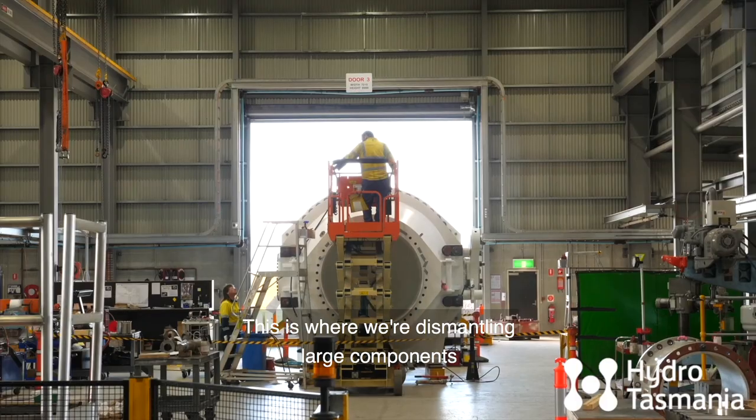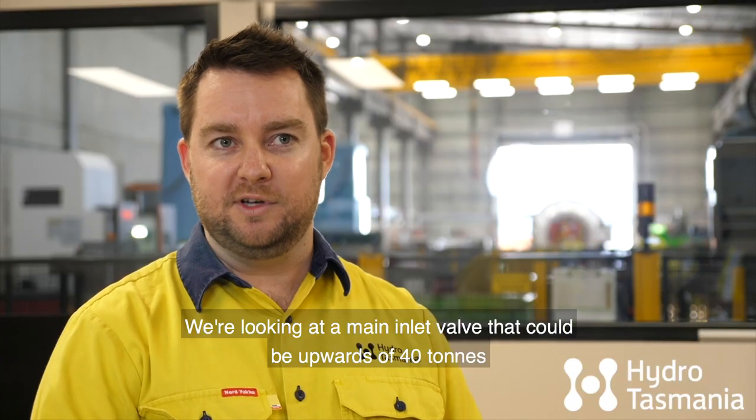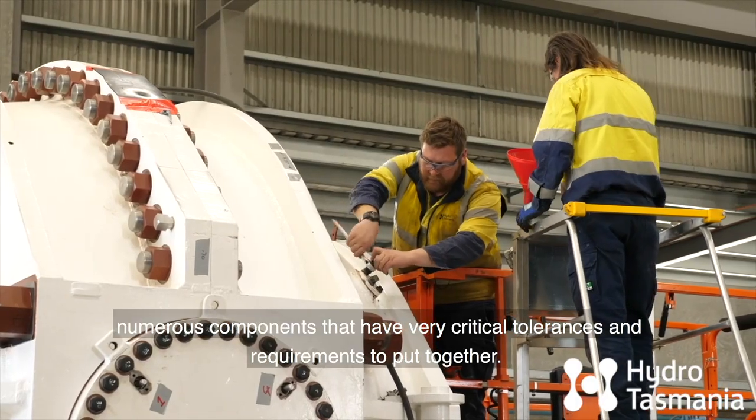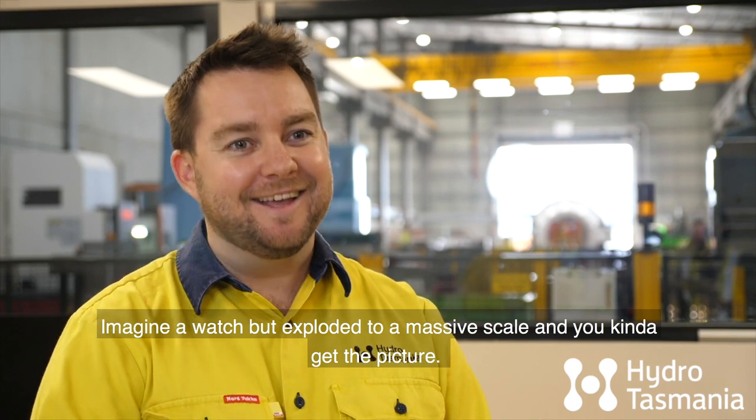We also do a lot of what's known as heavy fitting. So this is where we're dismantling large components. We're looking at a main inlet valve that could be upwards of 40 tonnes, numerous components that have very critical tolerances and requirements to put together. Imagine a watch but exploded to a massive scale and you kind of get the picture.